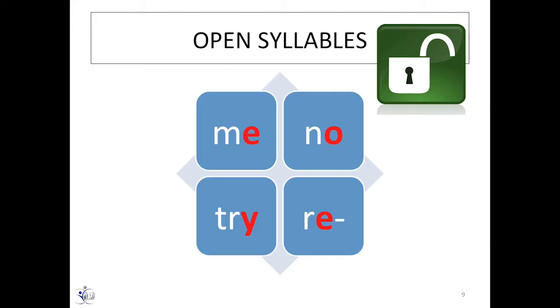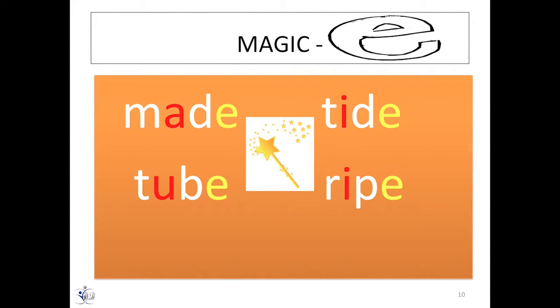Open syllables. These guys, remember, do not have any consonants blocking them off so they can say their own name. E says E, O says O. Y can say I at the end of short syllables. It says E at the end of long ones, or at the end of multisyllables. So it's try, but it would be happy. So reopen, redo, rewrite. And here that syllable is open. There's no consonant to shut that vowel down.